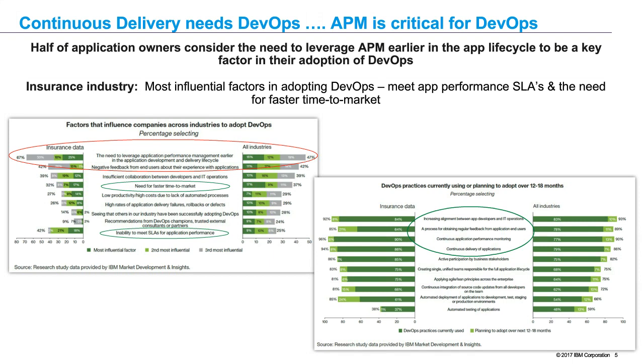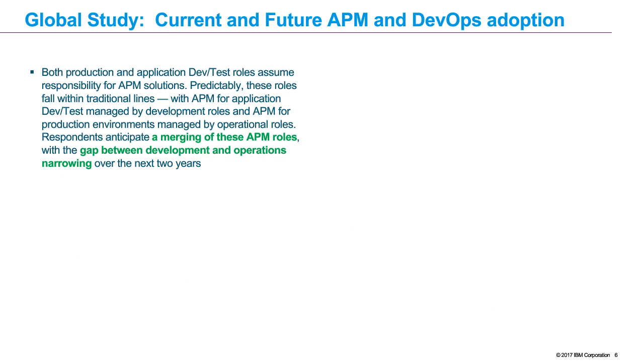And while there are some specifics for insurance, all industries had a common factor as well, which is the need to leverage APM much earlier in the application lifecycle as a key factor for adopting DevOps and for getting value out of their applications and the changes to the processes that they're putting in place as well. So what I'd like to do then is tell you just a bit more about where all of this goes. What we have seen and what came out of the study as well was that both production teams, the IT operations teams, as well as the application development and support teams, have both assumed responsibility for putting APM solutions in place, for getting the value out of them that they need in order to ensure that the end users are getting the best experience from your applications possible.